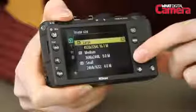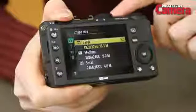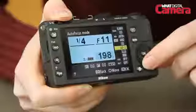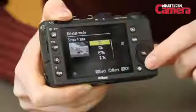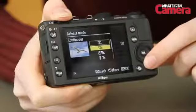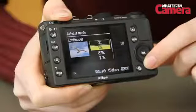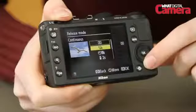As well as inheriting the sensor from the D7000, the Coolpix A adopts Nikon's X-Speed 2 image processor. This technology is a generation older than the X-Speed 3 processor we've been used to seeing on Nikon's latest DSLRs. Perhaps it's no surprise then that the camera doesn't shoot at breathtaking speeds, but at a more conservative 4 frames per second when its release mode is set to continuous.